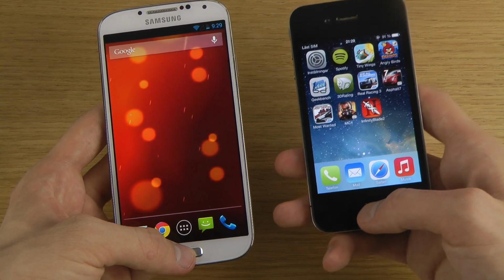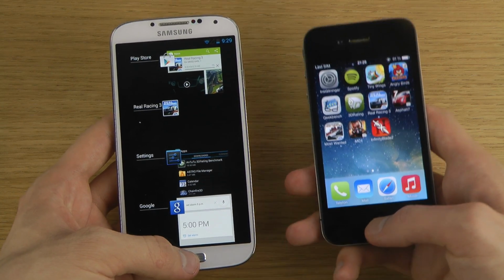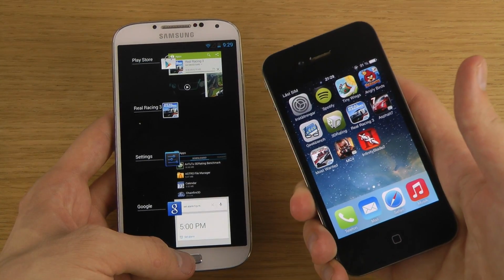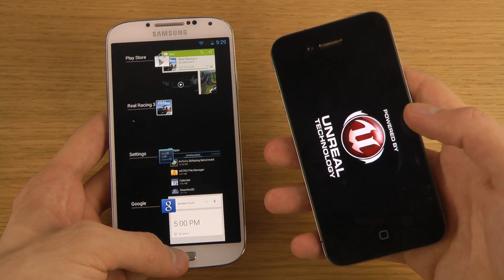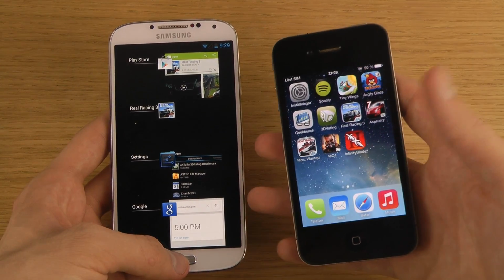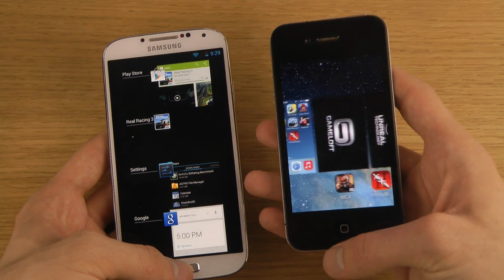So if you want to multitask here, we can just double tap on both and see the kind of apps that we have open. And it could be a little bit slow here to react, especially on the new beta 3. Sometimes it doesn't really seem to respond. Let's see here if we can just fire up some apps. You can see that when I go in and out of apps, it could be really slow before it reacts. So let's see here, double tap.